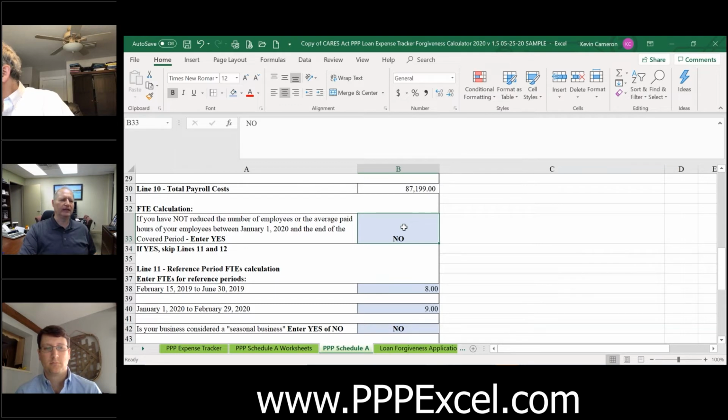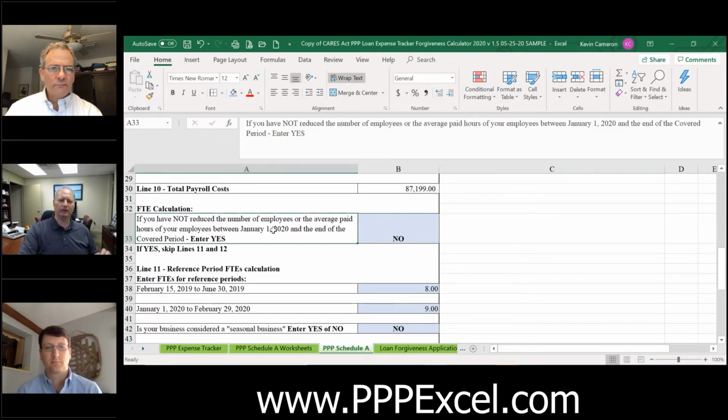and that is if you're an employer that never reduced their employee count, never reduced the average paid hours of their employees working from January 1st thereafter, then you don't have to worry about all these FTE calculations. You literally get a buy and you're in. So that's actually, to me, probably the place I would start with before I really even enter any FTE data.